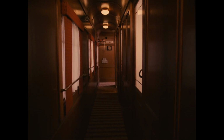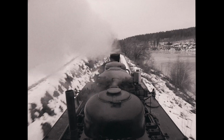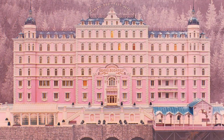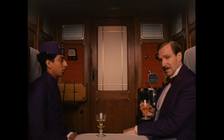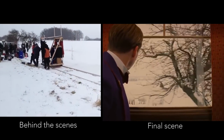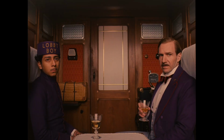But then there's the third and most important question. How can I shoot this scene if I have a near zero budget? Well, we could block the action outside a static train and simplify the scene logistically. Or we could shoot using green screens, matte paintings, and miniatures, all of which would be more cost-effective. In Anderson's case, the train you see is made of cardboard, with 3 guys pushing it. No red tape, no insurance, and the end effect? Something actually pretty unique and memorable.